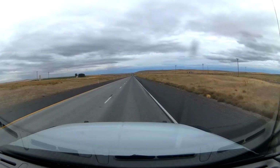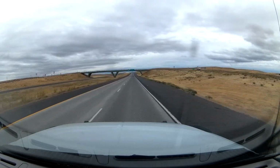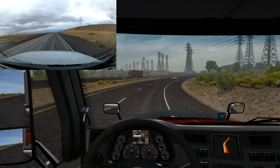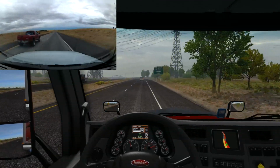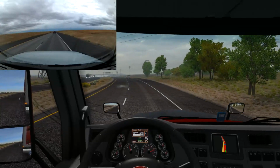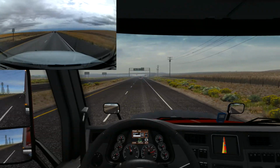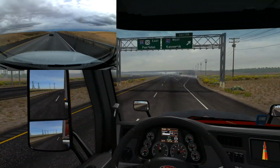And we should be coming up. There we go. On the exit 179 for misspelled Kennewick and ATS. Thanks, guys. That is not how you spell Kennewick. I should know. I went to school there. So we're coming up towards Pendleton. In ATS, there's a really tall building as you approach Pendleton. I don't think I'm going to look at it in game. I don't remember whether I do or not.